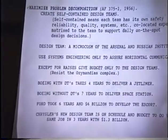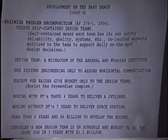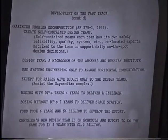Now, the modern interpretation of this is what Boeing calls design-build teams. And this is what they use in developing their aircraft. And since they do that better than anybody else in the world, that's got to be a fairly good system. All right? And what they consist of is they got everything that they need to be self-contained. They got their own safety experts. They got their own quality expert, whatever they need in terms of manpower, skills, resources, whatever, to do their job. They're self-contained. Design team is really a microcosm of the Arsenal and Russian Institute.